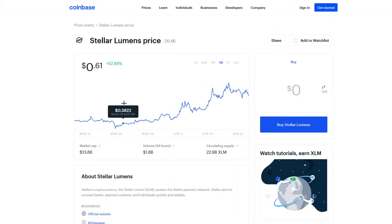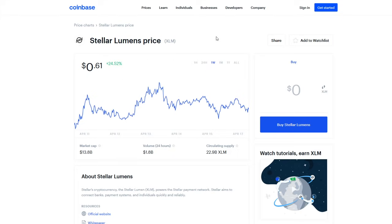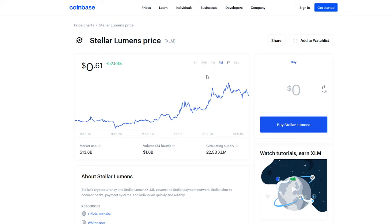So we see over the last month, obviously a 53% increase. In the last week, almost a 25% increase. So we're seeing very big growth. If we take a look at the last month, though, you can see that this has been very gradual growth with a very healthy price chart. Every stabilization is a little bit higher than the previous, and because of that, we're seeing consistent growth and a very, like I said, healthy price chart.